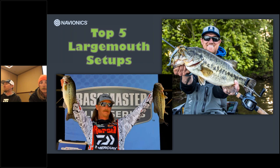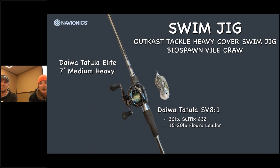Top five largie setups. I'm on first. For me, a swim jig. This is an Outcast swim jig, especially a white one. A lot of the places we travel down south, pretty much all the fish are mostly focused on shad, and that dude right there has got me through a lot of miserable practices. I've had a lot of good tournaments down south, top 20, top 30 tournaments where I've been on literally absolutely nothing, and that thing saved my butt multiple times in places I should have bombed.